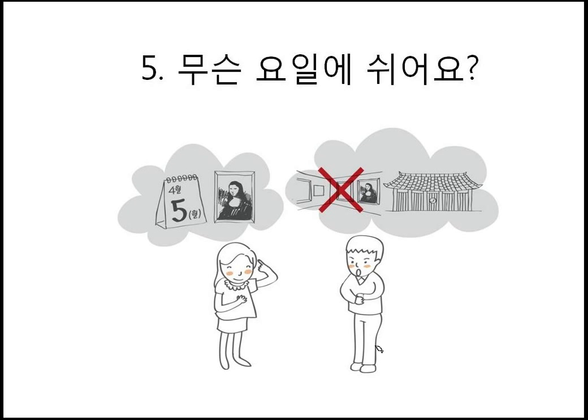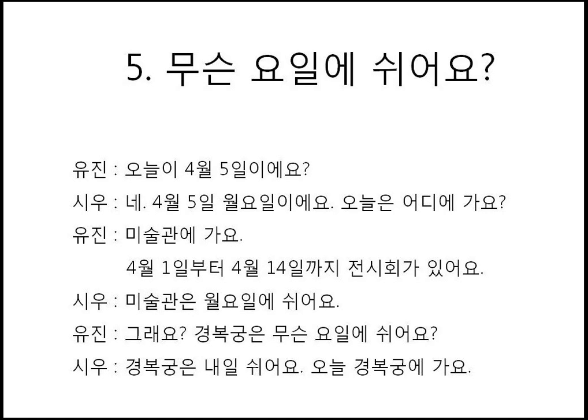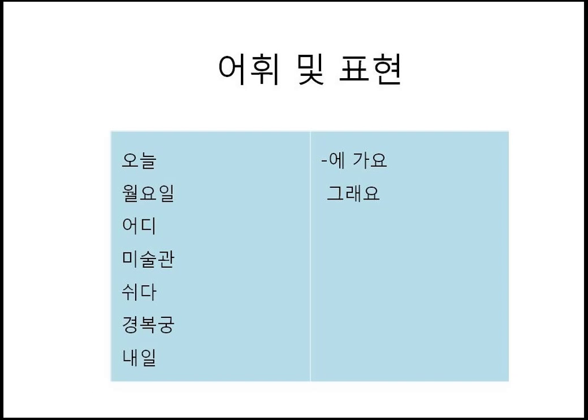Take a look at this picture, and she talked about something, and he tells, no, it isn't. So, let's see the dialogue first. 무슨 요일에 쉬어요? Let's see vocabulary and expression first.